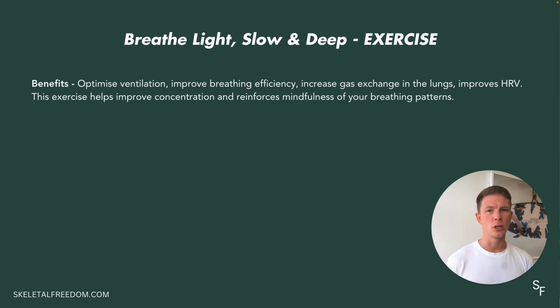I've used an acronym in there, HRV, and this stands for heart rate variability. This is scientifically a direct correlation to our body's connection to our autonomic nervous system. So our nervous system can be stressed in fight or flight, or it can be relaxed in rest and digest. When we combine breathing light, slow, and deep, we are able to improve our heart rate variability so our body can exist in a more beneficial state and leaning more towards rest and digest and recovery and recharge versus stressed out and fight or flight.